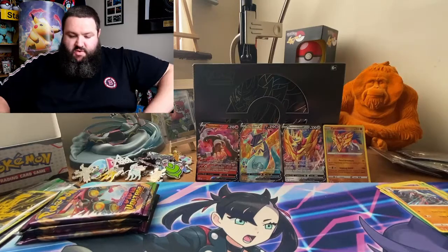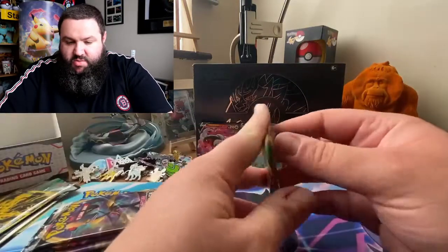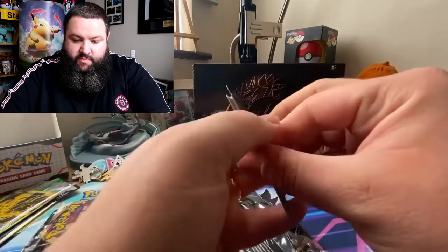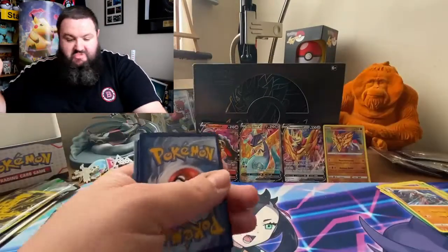Wow, that was a waste of time. Okay then, down to the last four packs. And hey, we've got more pulls in this one than the last one. In the last one, we got the Full Art Trainer. Who cares if it's a green code card anymore? I just don't trust any of it anymore.